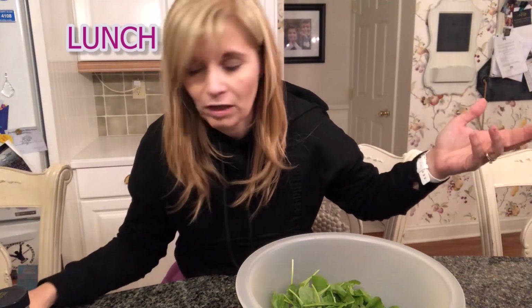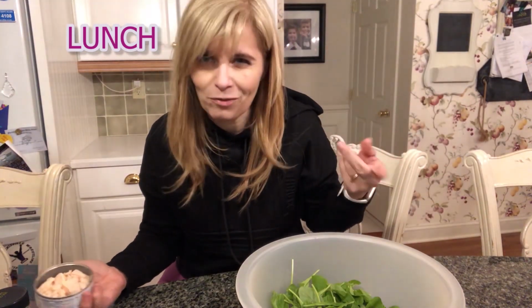Okay, so baby arugula, because apparently romaine is going to kill us. Romaine is always on recall, and so I'm just always nervous about it, so I'm really digging the arugula these days.